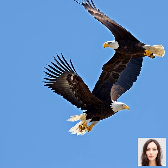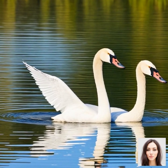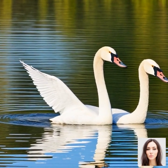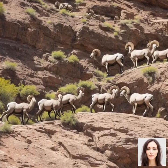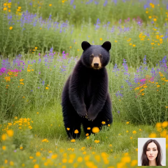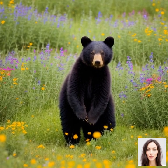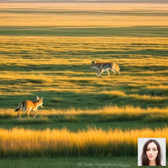Wolves are another important species in Yellowstone. They were reintroduced to the park in the mid-1990s after being eradicated in the early 20th century. The presence of wolves in the park has had a significant impact on the ecosystem, helping to control the population of elk and other ungulates, and allowing vegetation to recover in many areas.